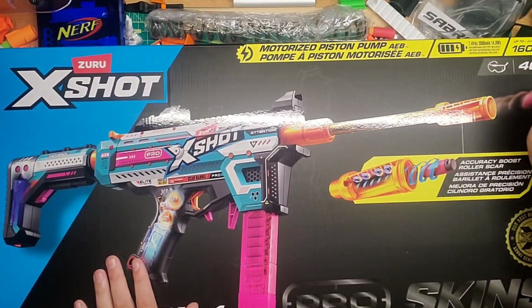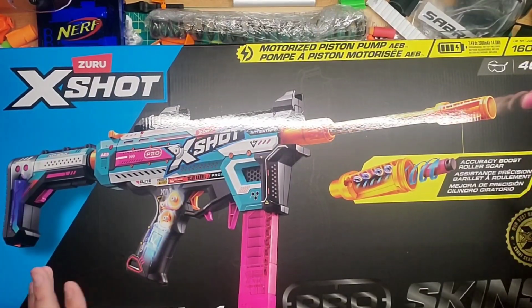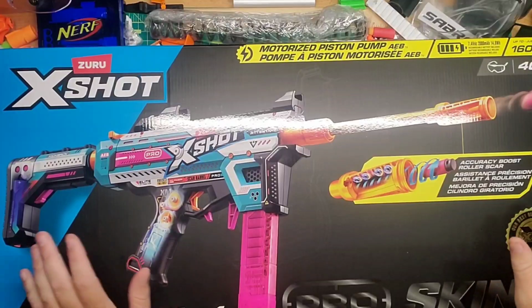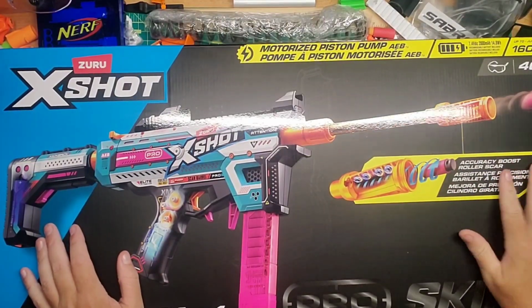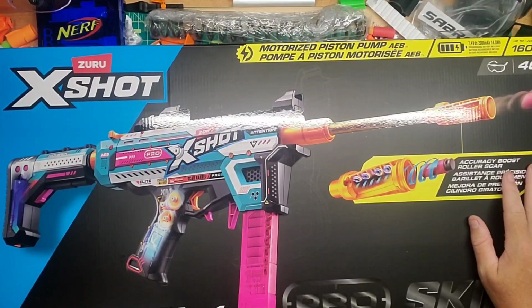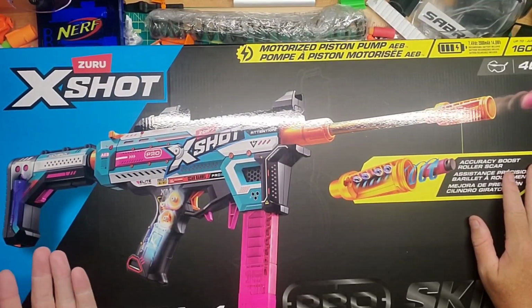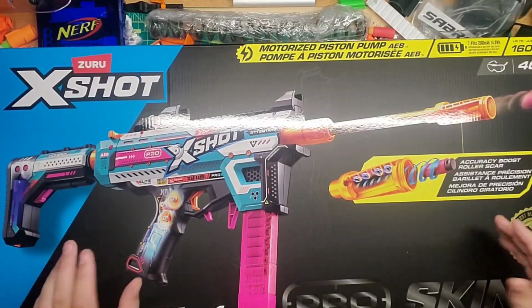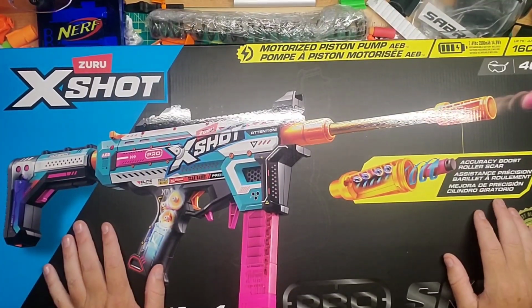It says it shoots up to 160 feet. We'll see. I heard different FPS readings throughout. We'll test different darts, of course. Being that it is an AEG, it's not a flywheel, so technically you could put anything from Worker Gen 3s to bamboos into this, and it should be fine. So we will go ahead and test that.